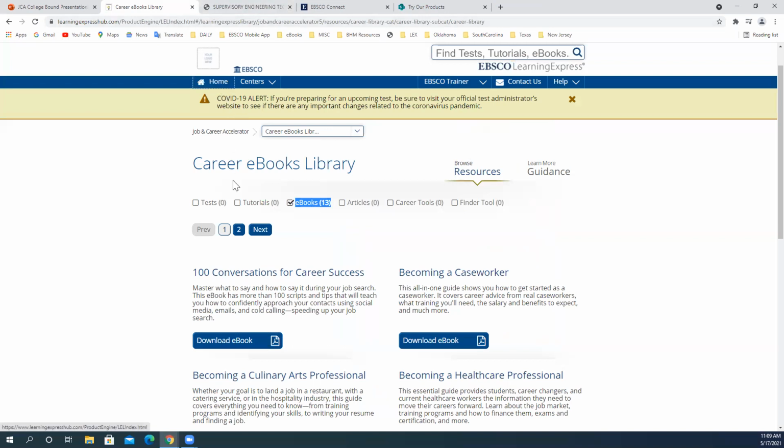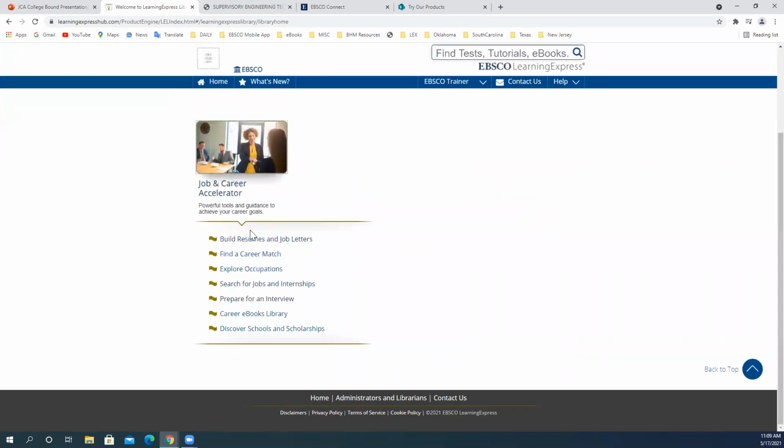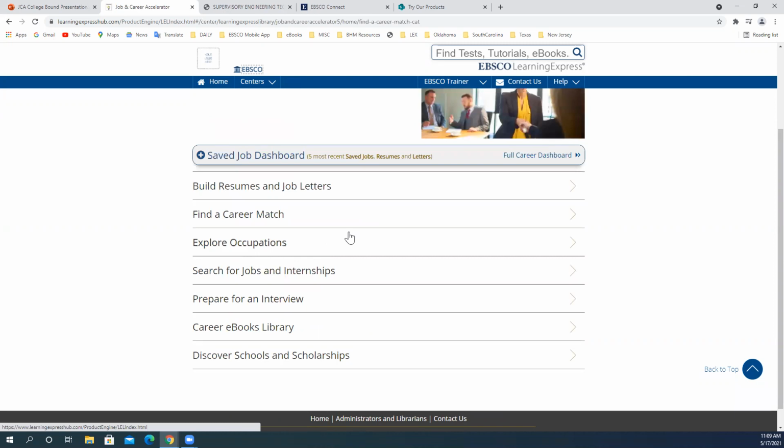Let me go back to the home page and round out this tutorial. I hope that I've successfully conveyed how helpful this platform can be for your college students. If they're looking to pursue a career, they can come explore careers that are best suited to their interests. They can explore over 1,100 different occupation profiles. They can search for internships and jobs. They can even get practice with interviewing skills and review our Career eBooks library.